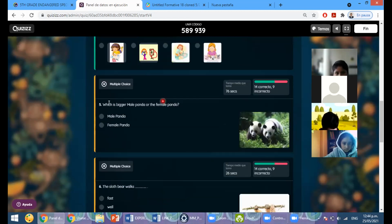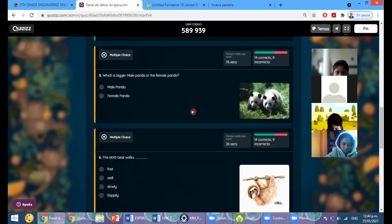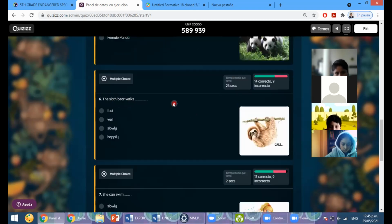Four. Number five. Which is bigger, the male panda or the female panda? The male panda. Very good. Similar with the gorillas, no? The male gorilla is taller. The next. The sloth bear walks slowly. Camina lentamente. Walks slowly.